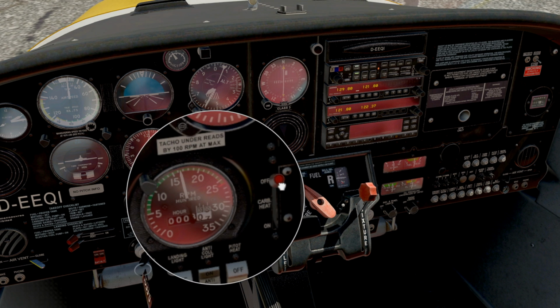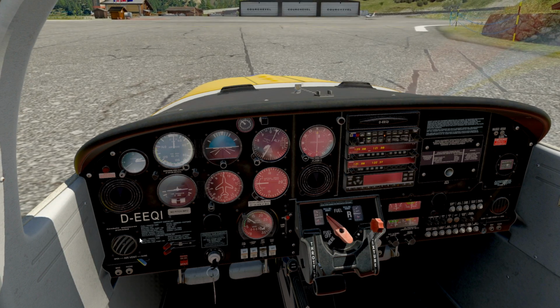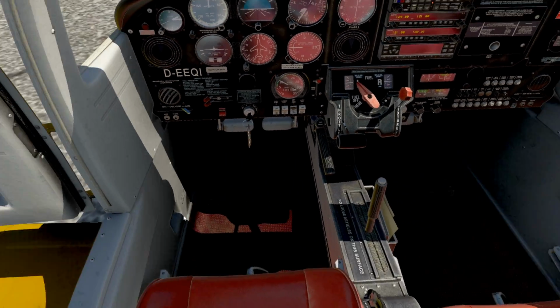And here's the carb heat. Carb heat hot, and the RPM drops. That's because you're putting hot air into the engine, and of course hot air is less dense, so you get less performance. Carb heat is essentially to avoid icing in the engine while you're flying.